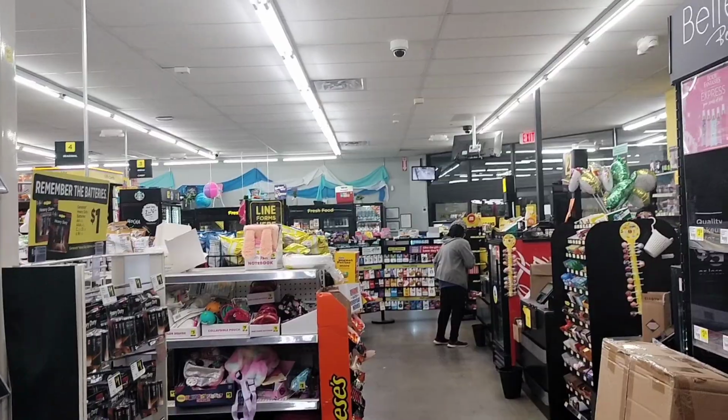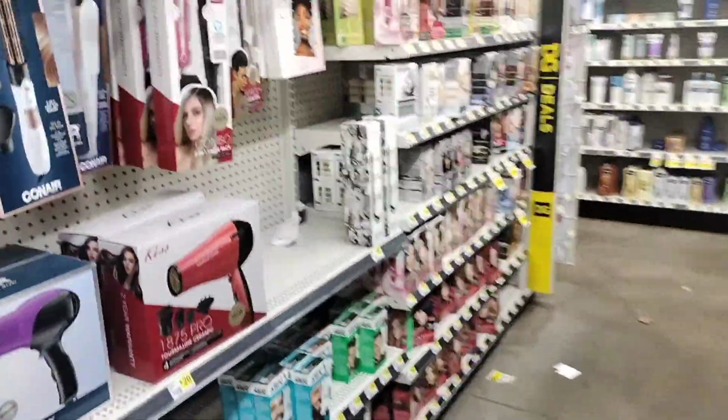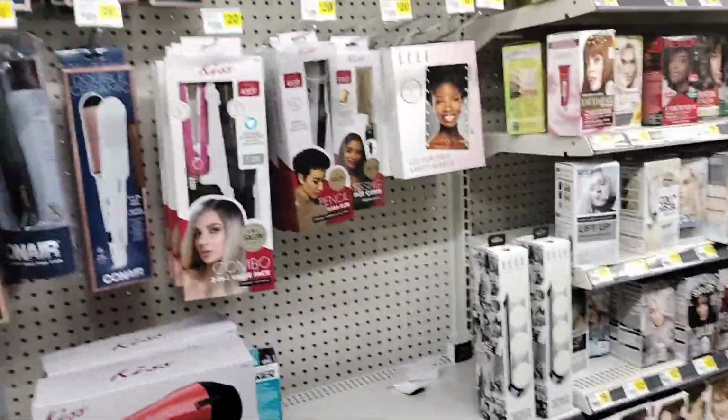The cash register was over there where the freezer's up against the wall last time I was in here. That's been a good while ago.